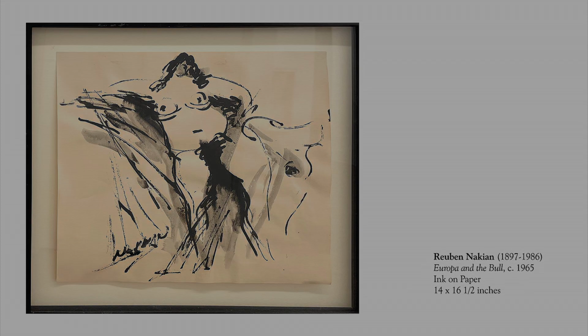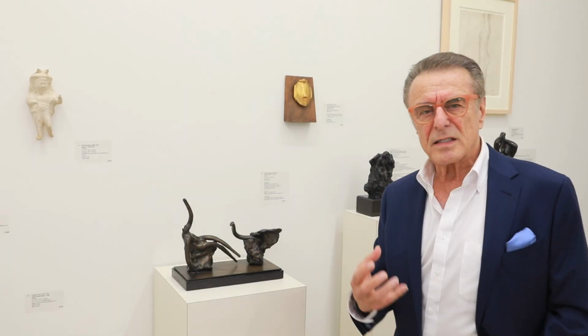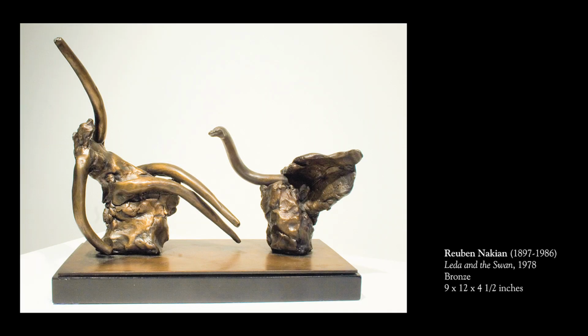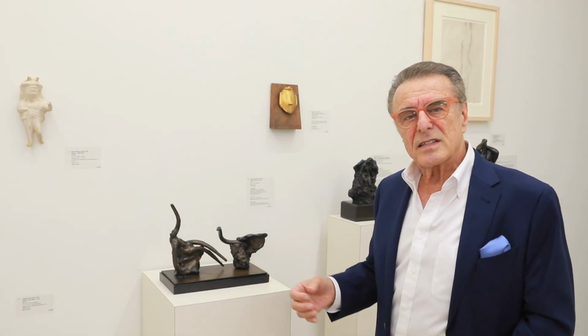He introduced this kind of very abstract classical works in the sense of their source. He was dealing with mythology, but in a very expressive way. He came from a kind of academic place, as a lot of artists do, and evolved into works that are so expressive they could have been formed out of lava. Here you see, for example, Leda and the Swan. So here's a beautiful, a little elegant work that's dealing with the great classics.